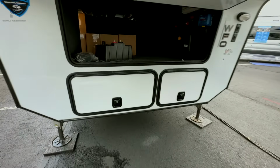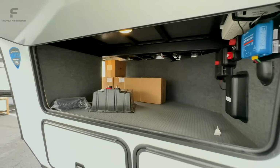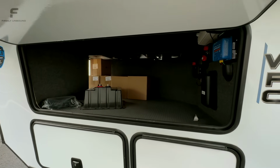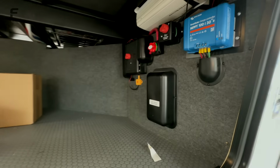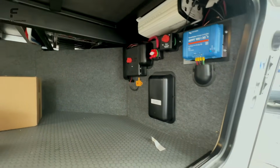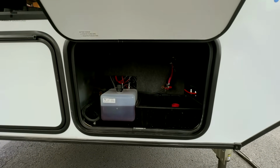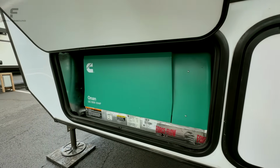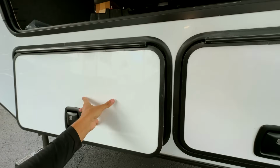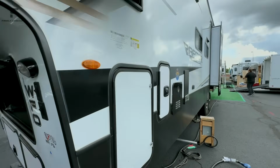And then much needed change: you have access from the side storage down through here. So just a big open storage compartment there. You're going to have a 30 amp solar charge controller, some of your battery disconnect switches here as well, and an inverter there. And then down underneath here is your spot for your batteries, so lithium batteries will go here. And then you're going to have a generator down underneath here, a 5,500 watt Onan generator. Have your docking light switches here, and we're going to go around this side first actually.